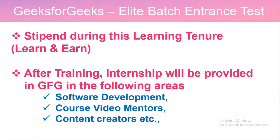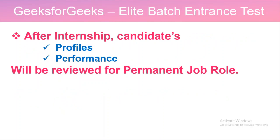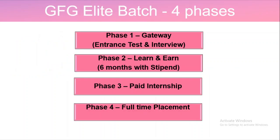Once this training is over, an internship will be provided in Geeks for Geeks in the following areas: software development, course video mentors, content creators, etc. The team allotment for the internships will be based on assessments during training and also based on your performance in the interview round. Stipend also will be provided in the internship period as well. Once you complete the internship, candidates' profile and performance will be reviewed for permanent placement with Geeks for Geeks.